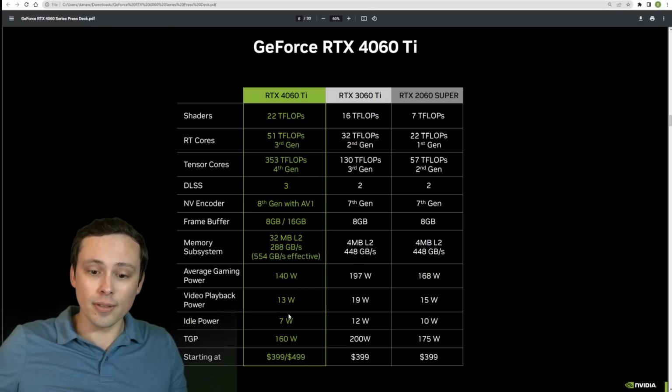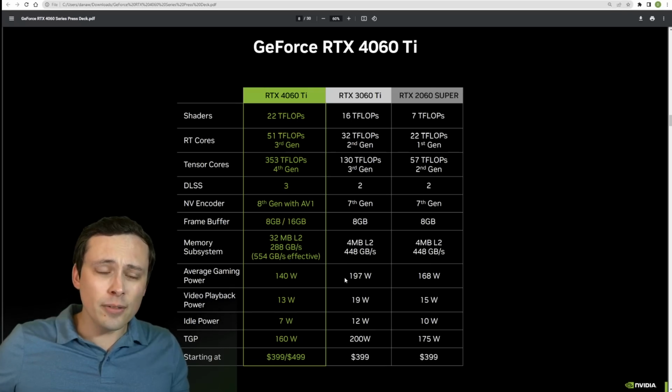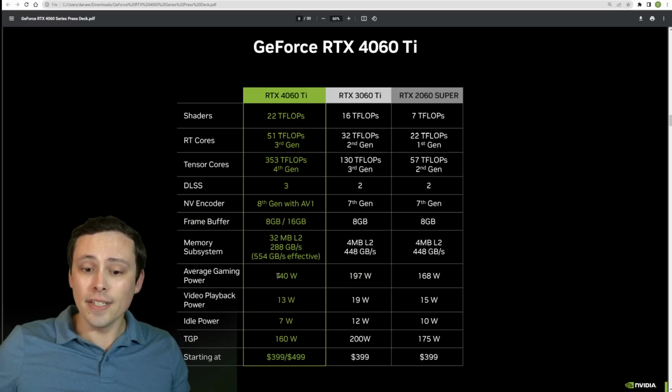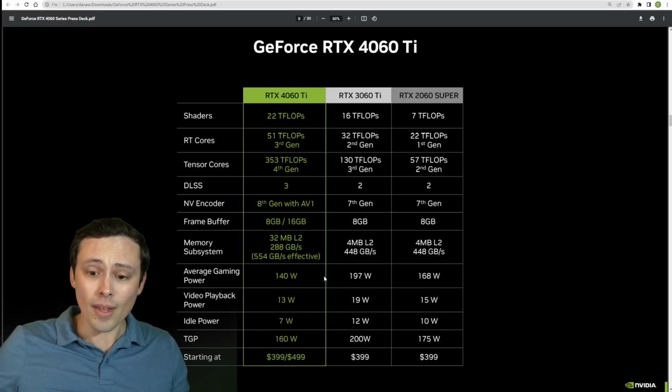Let's quickly run through the rest of the specs here, talking about power. This is a 160 watt card. They're saying that its average gaming power is only 140 watts. And again, also low video playback power and idle power. So as we've seen with the other 40 series cards, they are extremely energy efficient, and Nvidia's previous claims on these numbers have been pretty accurate. So I would expect this to be the case, and so basically it is faster, has newer technology and features than the 3060 Ti, coming in at the same price point.